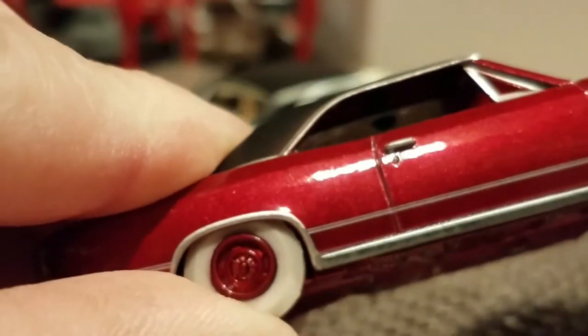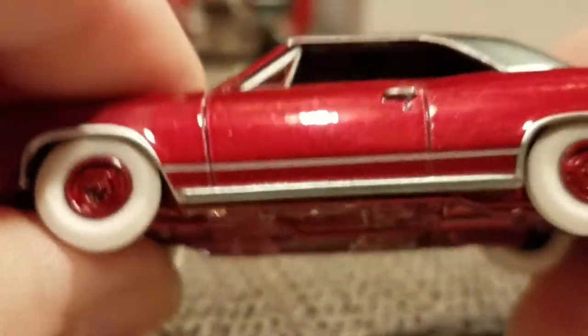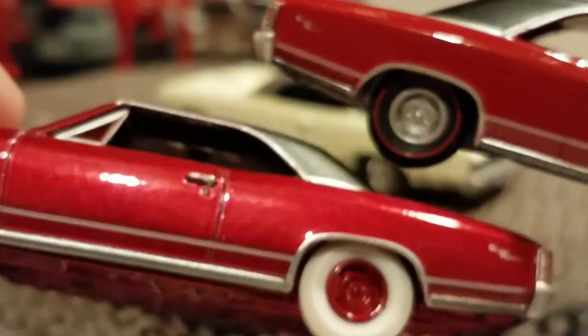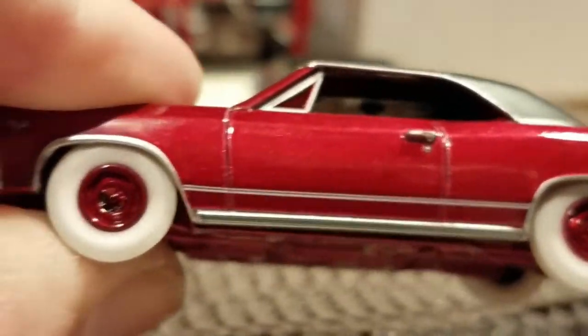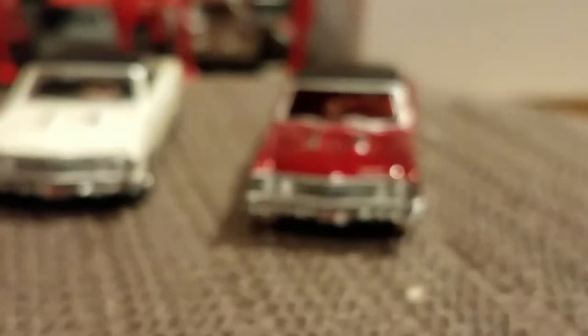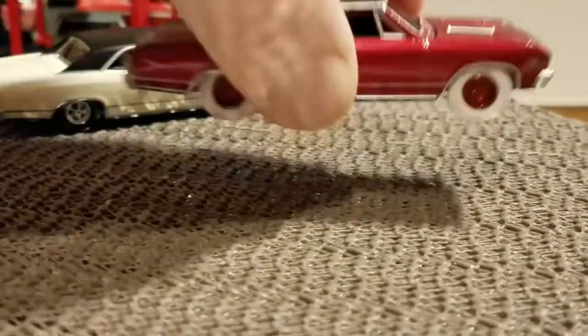But I guess I could always switch out the tires if I wanted to, if I had another tire I could fit on there, and then put regular wheels on. But that's pretty cool. It's a flat black top with the ultra red. My first ultra red Auto World chase car. Pretty cool. I never found one.